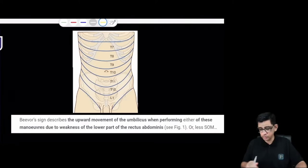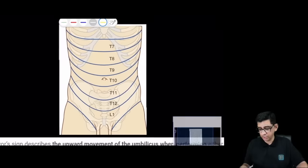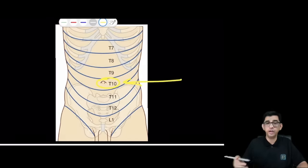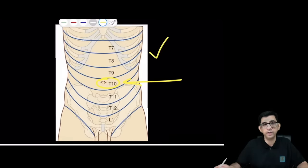Let's look at the root values. Let's look at the dermatomes here. So anyway, you know umbilicus is T10. If umbilicus is T10, then above the umbilicus it's going to be T7 to T9. So that means my option C is also correct here.